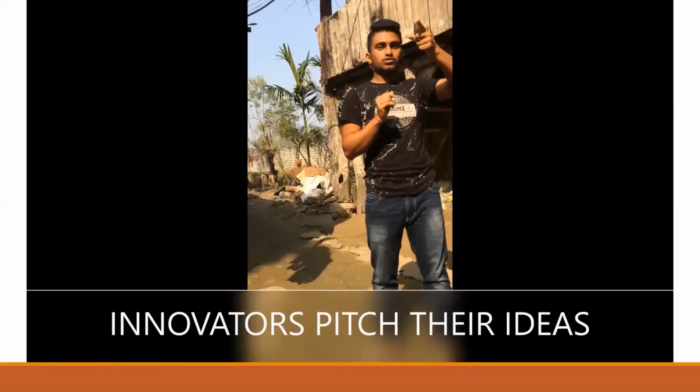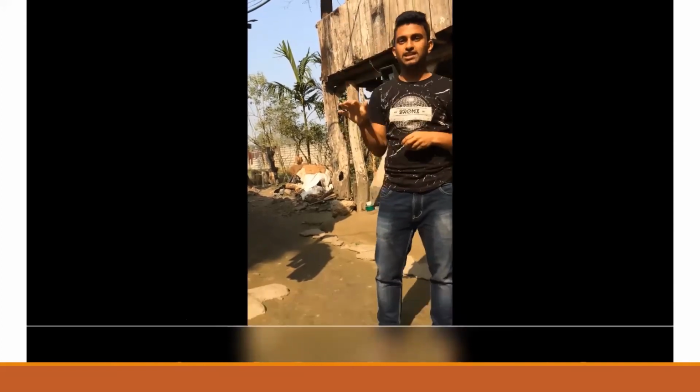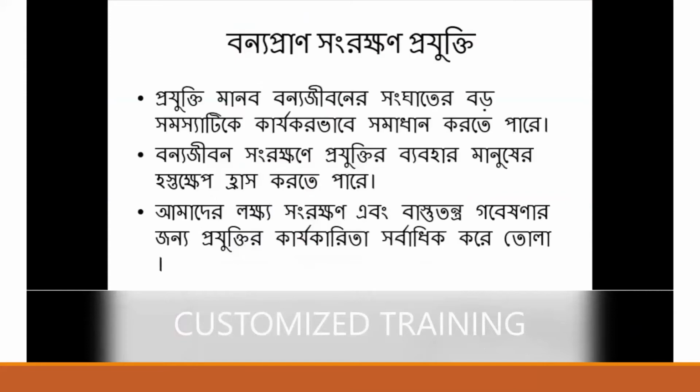So how it begins is that the innovators pitch their ideas to us: these are the ideas we have, what do you think about this? And there's a process of vetting with the managers. This is really important because we put safeguards in place. So there's lots of potential for all kinds of stuff to happen.